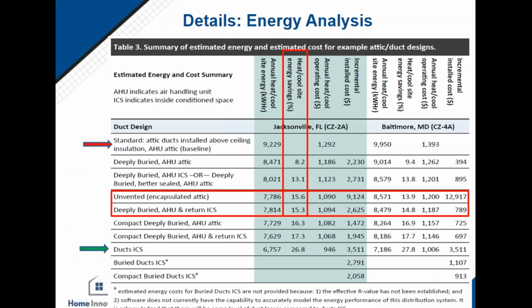If you can read it, it's kind of small, but where it says $2,625, that includes a number of things. That number includes building a mechanical closet down below, so you're taking space from the conditioned area. So that's one component of that. Another component, since in this example we're in climate zone 2A, is increasing my duct insulation on the supply from R8 to R13. That's a larger component of that cost. Those are probably the two significant costs for that.